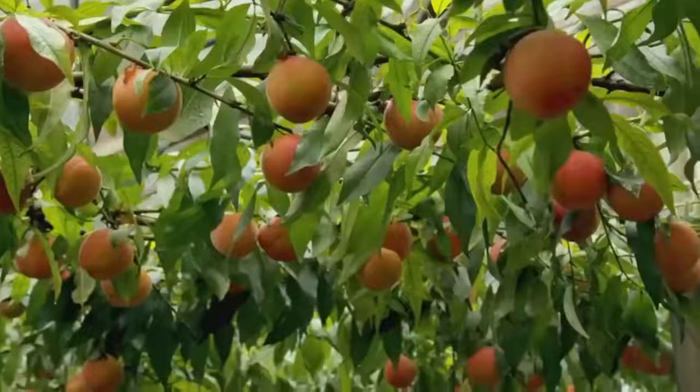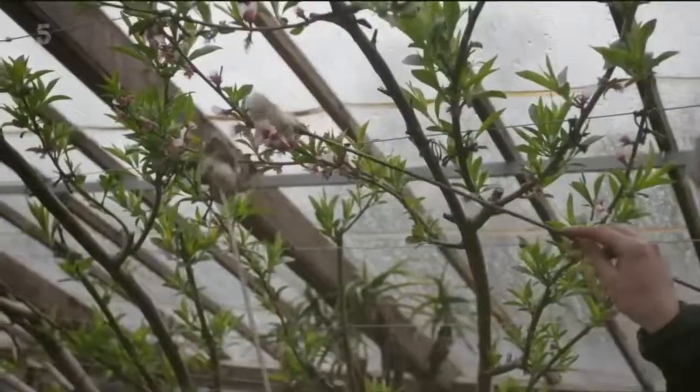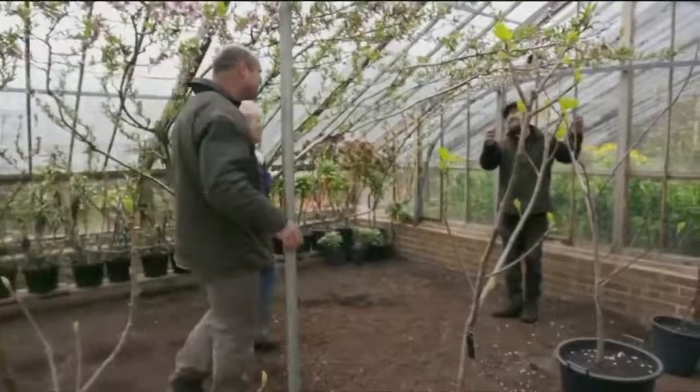Unearth the secrets of how they evolve. Chris has to be the bee. Do you have to say bzzz while you're doing it?